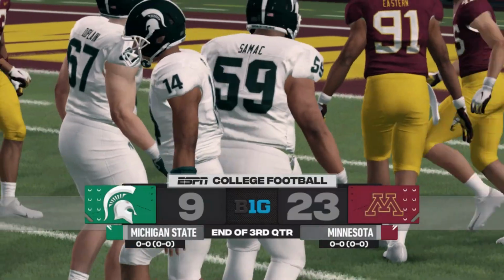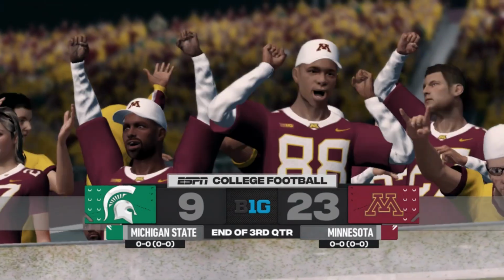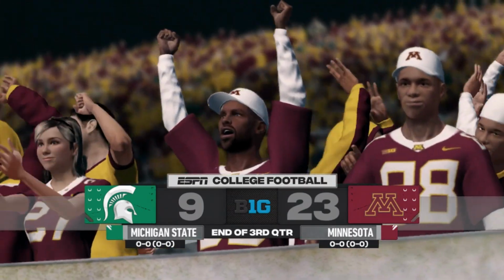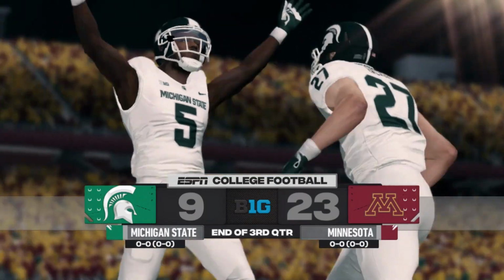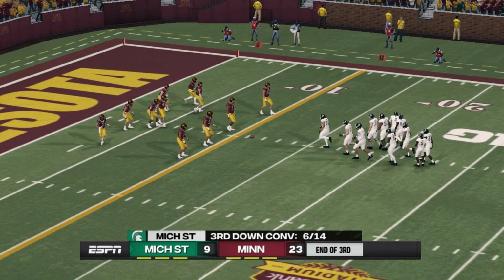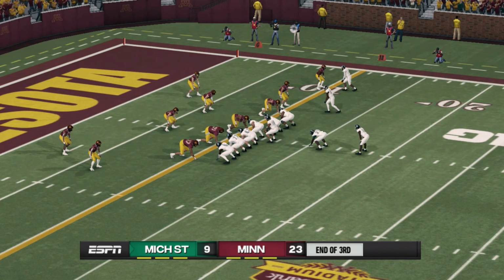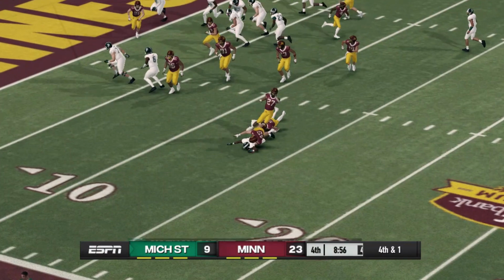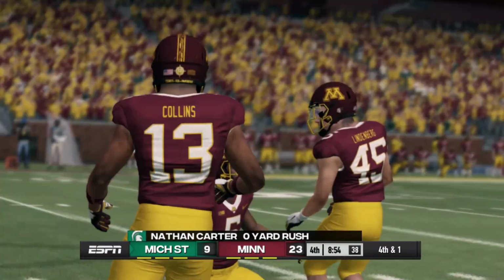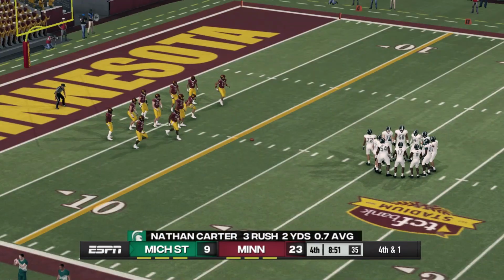It's not over yet, folks. We head to the fourth quarter. Minnesota's in front by 14. Into the fourth quarter now, and we're back to the action. Again, he'll get the call. We're still early in the fourth quarter, but that was a huge stop, and now with the lead, they're going to get the football back and an opportunity to stretch the lead.